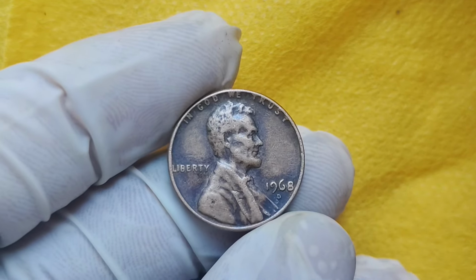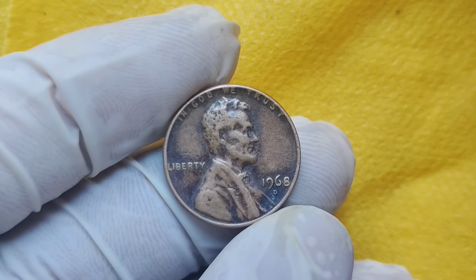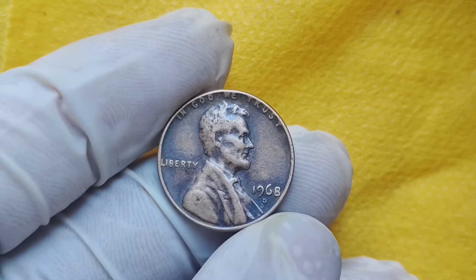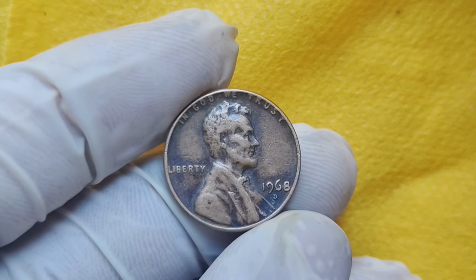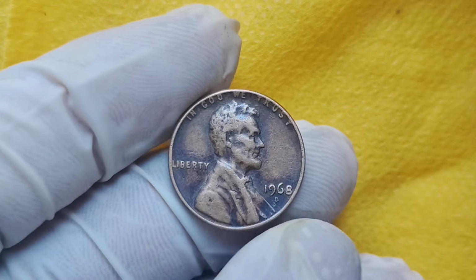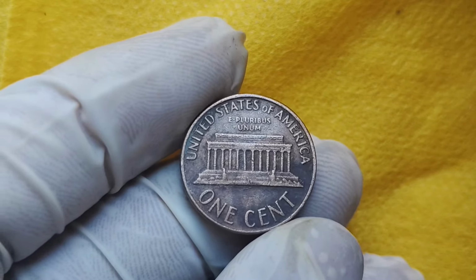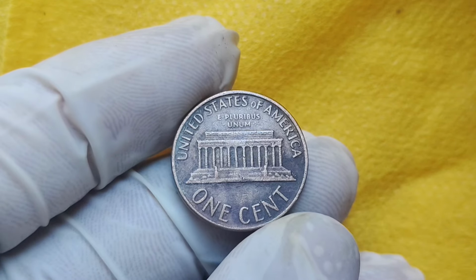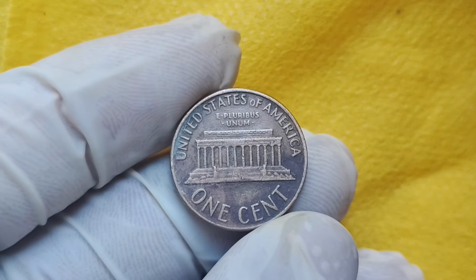All right, folks, buckle up because today we're talking about a tiny piece of copper that could change your life. A 1968 D Lincoln penny that sold for a mind-blowing $2.4 million. Yeah, you heard that right. A penny. The thing you walk past in parking lots. The thing your grandma used to tape inside birthday cards like it was gold. Turns out, in some cases, it actually is gold. Or at least, worth a lot of it.